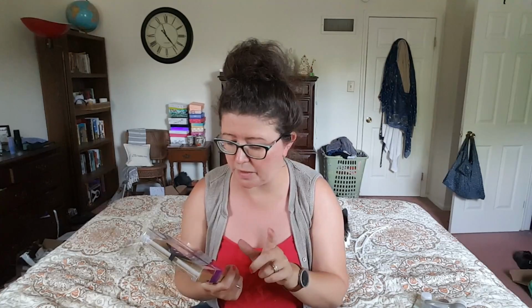Okay, so finally we have Sweet Dreams Dream Journal Kit and eye mask. Ooh, this is really cute. This is from NPW. Oh, they have really cute little items. So there's a sleep mask and a dream journal to write down your dreams, which is really cute.